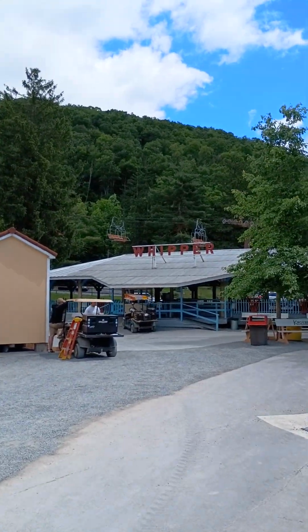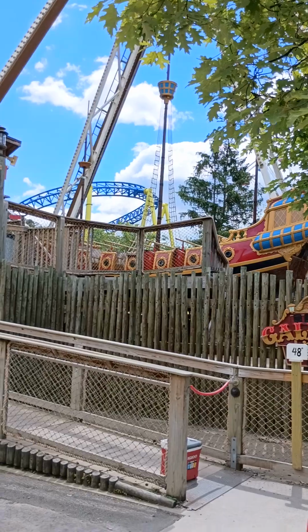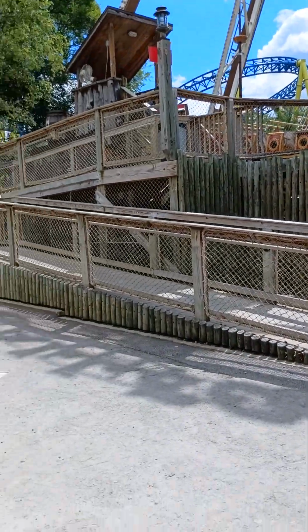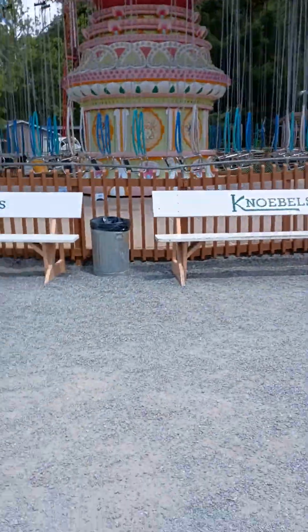One of the oldest Whippers. When they first put it in, it did not have a roof. The Galleon. This is the second Galleon they had. The first one went out, so they had to refurbish it to get a new one. Excuse me.